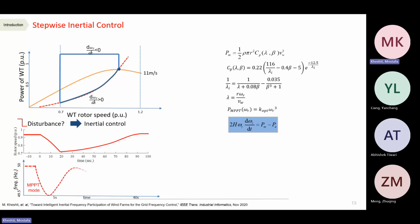And let's consider a scenario when the wind turbine does not participate in frequency control. We have a deep frequency nadir. Now, if the wind turbine generator operates in inertial control mode, we improve the frequency nadir. However, when we terminate this action, this is another disturbance from the power system point of view, which causes a secondary frequency drop. Therefore, remember that the first frequency nadir is due to a disturbance from the power system.